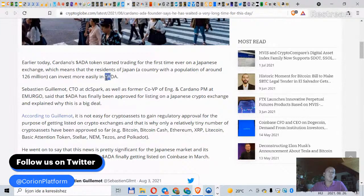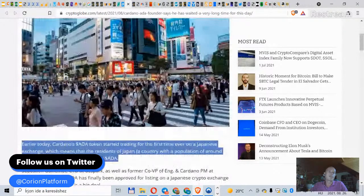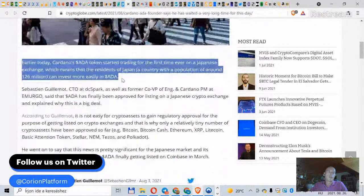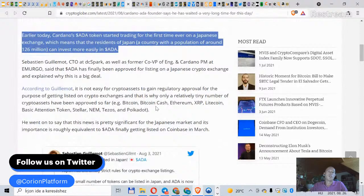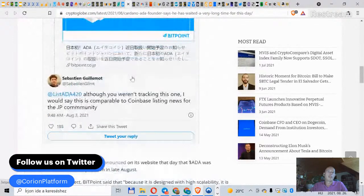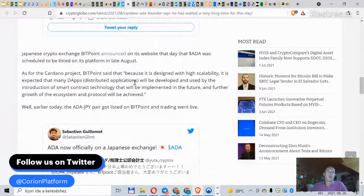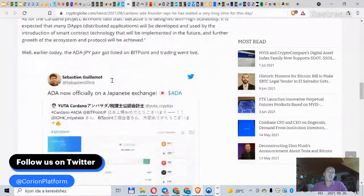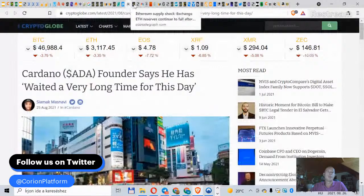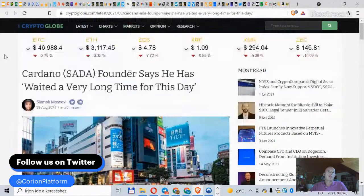And if you want to list a crypto asset on a Japanese exchange, then you will get access to lots of people, but you should go through a strict due diligence. ADA did this, and now ADA is traded on the Bitcoin crypto exchange, and it's huge. But for now, the price of ADA is falling. Okay, so we will talk about Ethereum supply shock tomorrow, so definitely be around tomorrow.